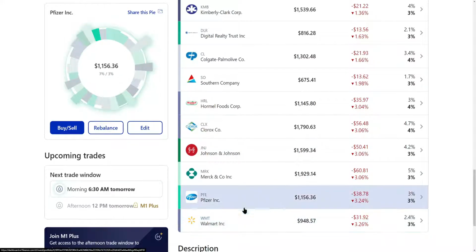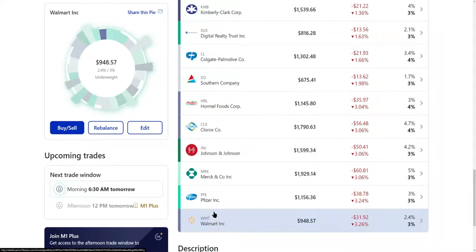Nothing crazy. I expected to have some down 5 or 10% down here. But actually really nothing negative. It just kind of balanced itself out between the positive and the negative.